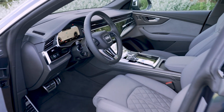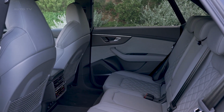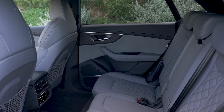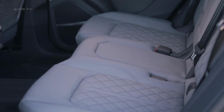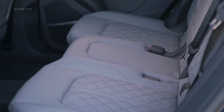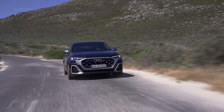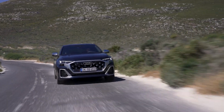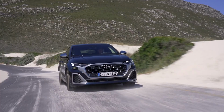The engines are paired with an 8-speed Tiptronic and Quattro permanent 4-wheel drive, along with a mild hybrid system that enhances fuel efficiency. The SQ8 TFSI takes performance up a notch with a V8 TFSI gas engine, delivering 507 horsepower and 770 Newton-meters of torque. It features a sport differential and electromechanical active roll stabilization for precise handling and a sporty driving experience.